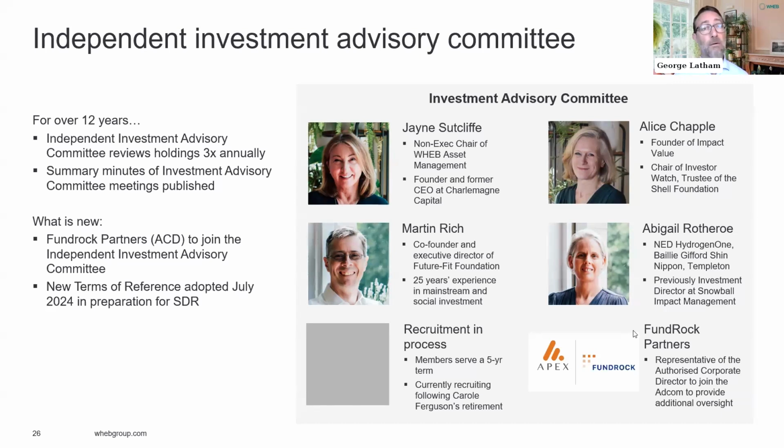We are required under SDR to have independent oversight of the implementation of the policy and the sustainability objective. And we do this both internally, where we have our investment and risk committee, which is independent of the investment management team, and also now externally by using the investment advisory committee, which scrutinizes the investment manager's activities, including stewardship and any changes to the KPIs.